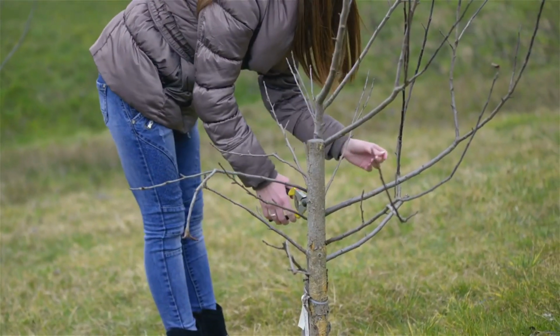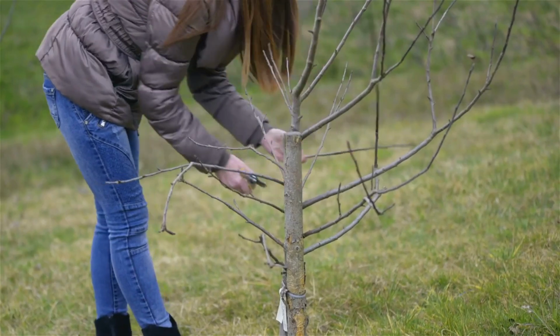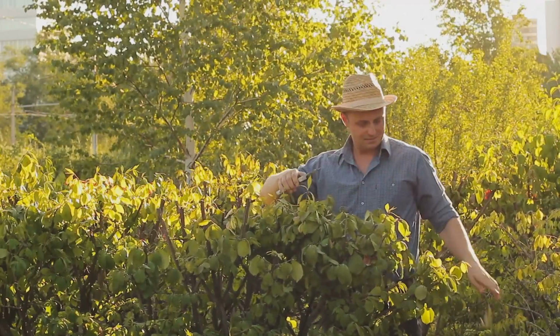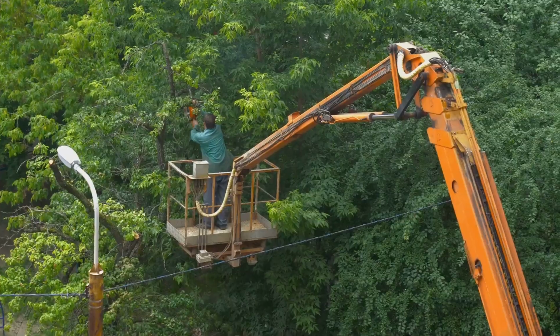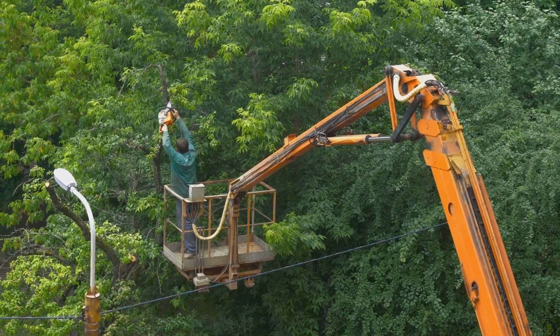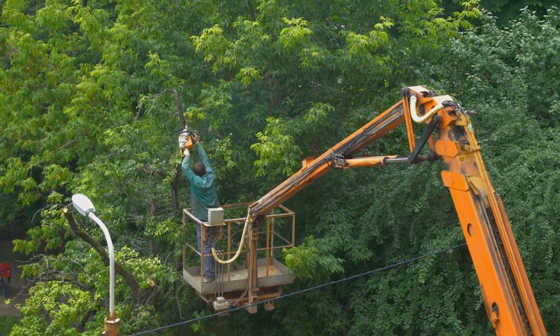Avoid heavy pruning in late summer or fall, as this can stimulate new growth that may be vulnerable to frost damage in colder months. New growth is particularly susceptible to frost, which can harm the plant. However, you can remove any dead, diseased, or damaged branches at any time of year. This helps to keep the plant healthy and prevents the spread of disease.